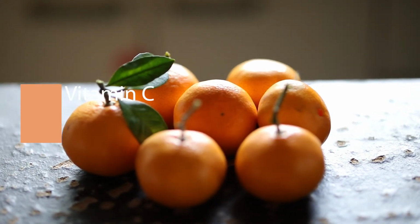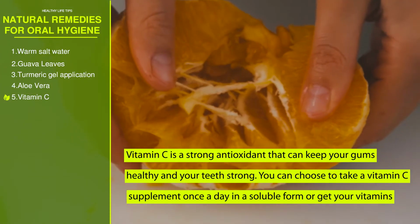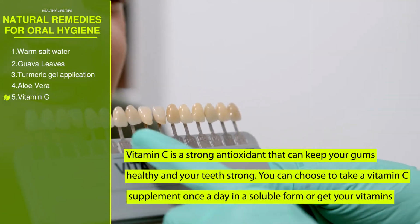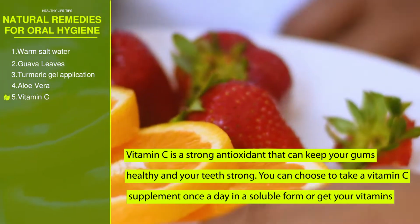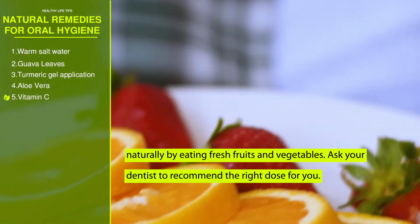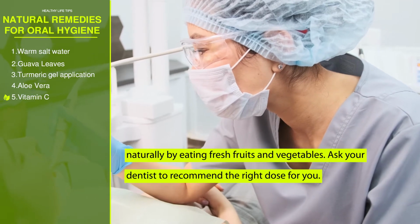5. Vitamin C. Vitamin C is a strong antioxidant that can keep your gums healthy and your teeth strong. You can choose to take a vitamin C supplement once a day in a soluble form or get your vitamins naturally by eating fresh fruits and vegetables. Ask your dentist to recommend the right dose for you.